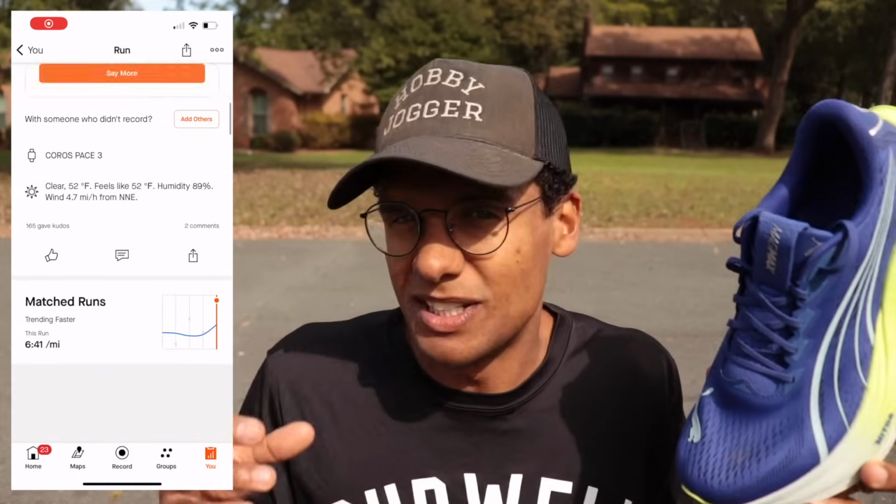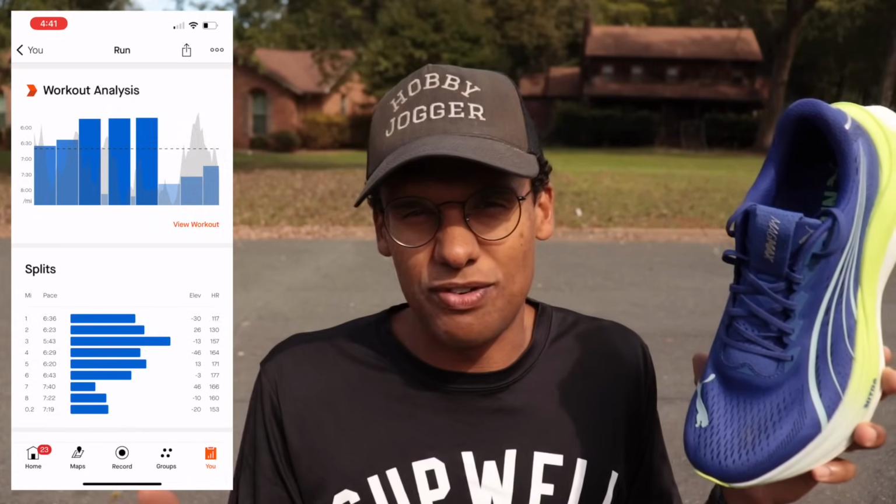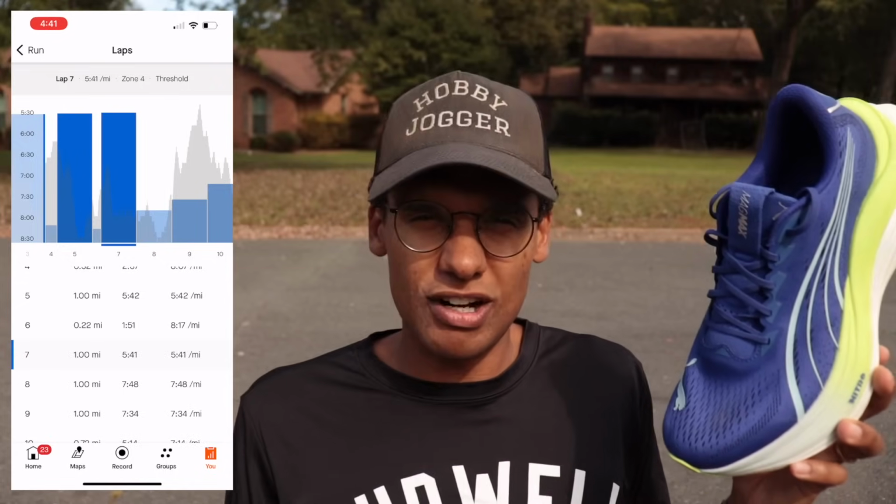That's also why I like to put miles on these shoes, and I have not even done a true double-day test until today. When I do these double-day tests, I like to do a morning workout. Let's throw up this morning's workout. We did really nice splits, actually. I think we did 5:43 on the first threshold mile, 5:42 on the second threshold mile, and then 5:41 on the last threshold mile.